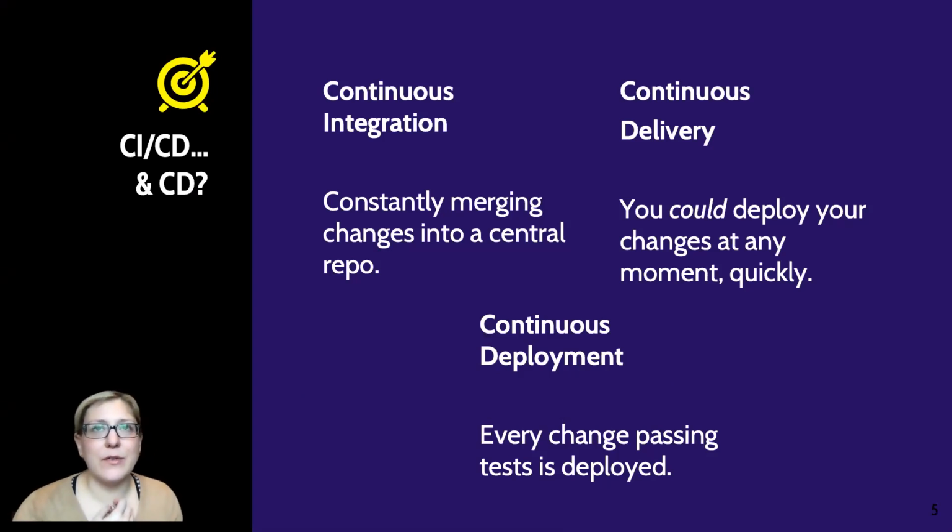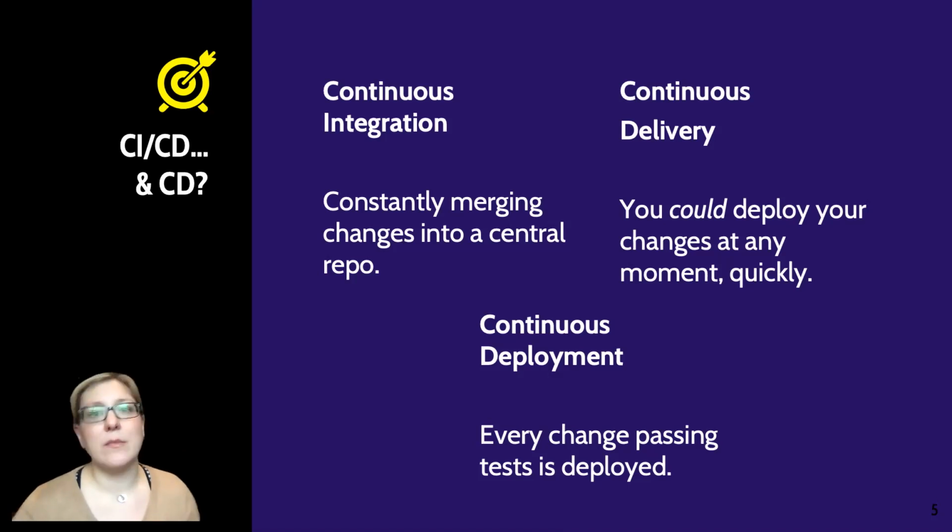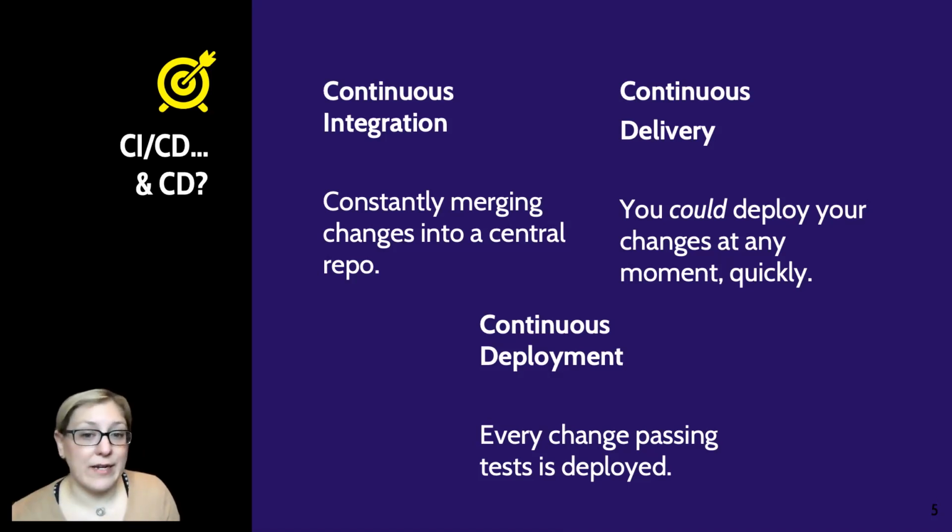We're going to use some phrases, and I want to clarify when I say them what I'm talking about, because sometimes I feel like, especially the two CDs get a little bit mixed up. The whole point of automating your build pipeline, the whole point of the process I'm about to walk you through, is to achieve CI/CD. And by CI/CD, I'm referring to the continuous integration and delivery.